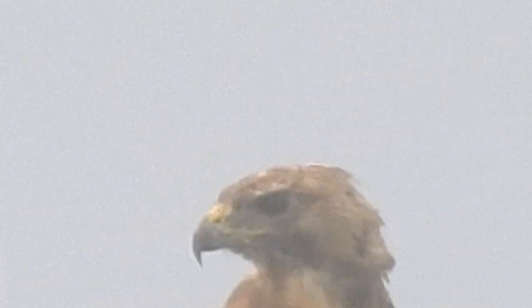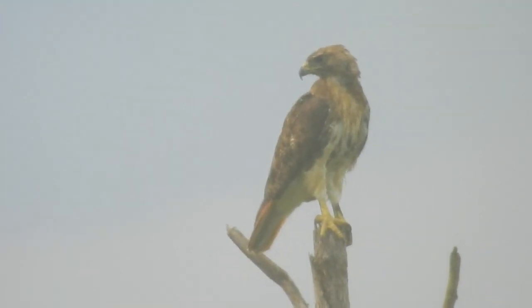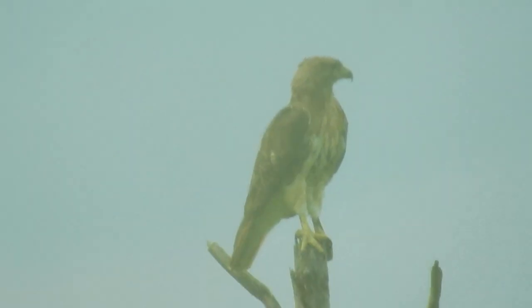Hawk's talons. How are you in the back eating, Jeremy? This is pretty good coverage over here. Maybe he's looking for a field mouse or something. He probably doesn't notice us too much behind the shrubbery. Looking for a little snack.